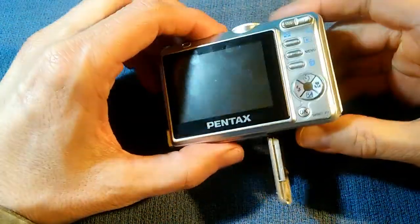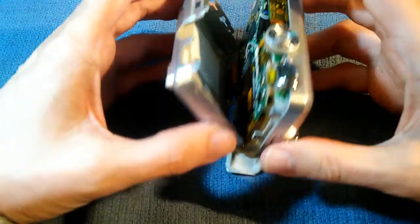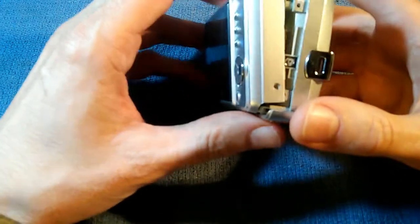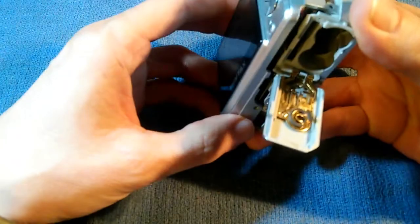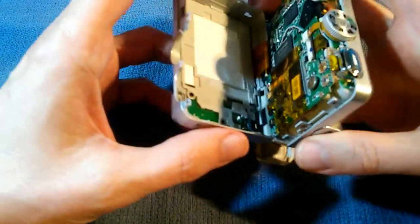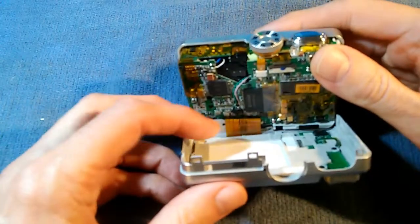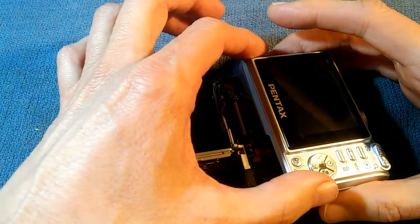Now that we have all the screws out and the front and back pried apart, we can see that we have a cable holding that front end, and we have to be very careful with that. If we damage that, our LED screen will be ruined. Okay, there we are. We can get a better look at that now. And there's our LED cable. The cable is attached right here.